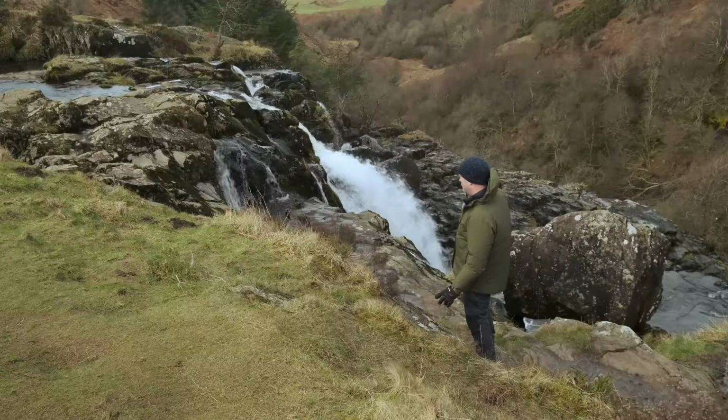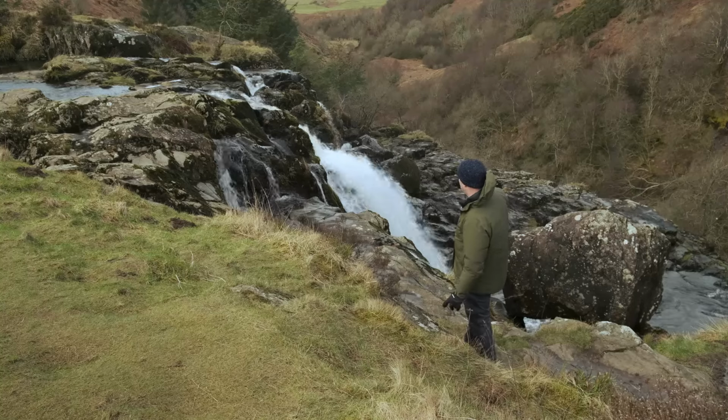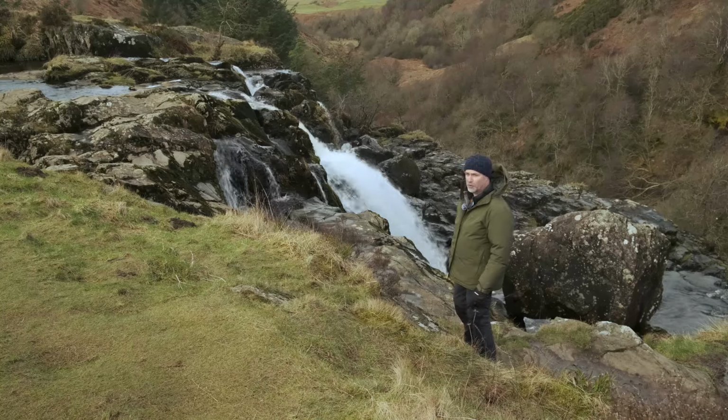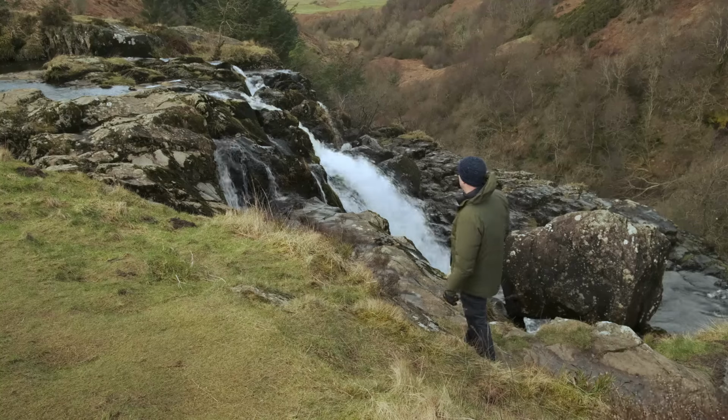So what I think I'm going to try and do is get myself down in here so that I'm shooting down through the glen across the falls. It's not easy to get in at because some of these rocks are incredibly slippery. It's a straight drop down there and I'm not going to do anything stupid.